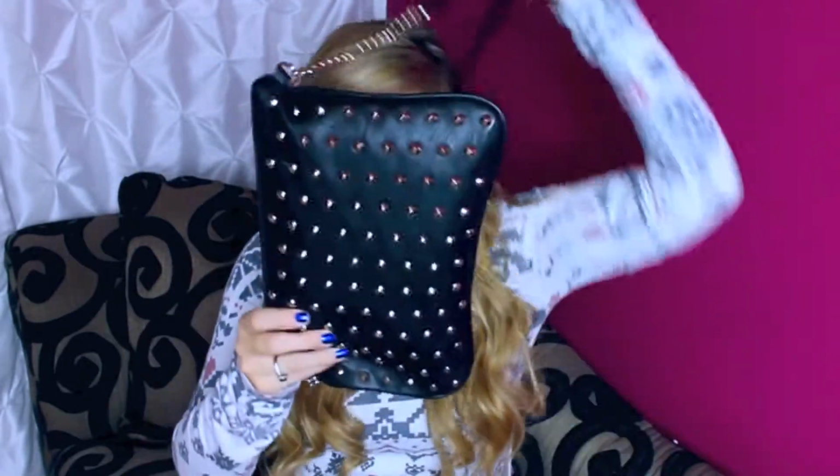The next thing I want to talk about is a bag, and this is actually from Express, and I've been using this so much. I got this back in, let's see, October, I think it was, and it's black faux leather with all these little gold studs, and then it has the little gold chain and the black leather chain, and it's a crossbody style, so you just wear it like this.